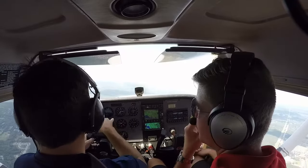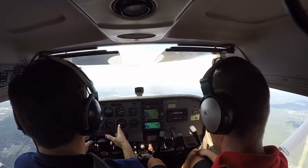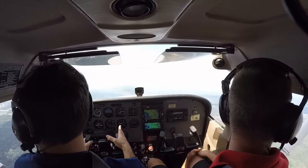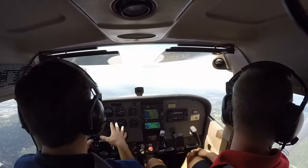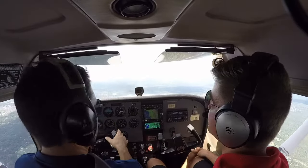Because we're going so slow, I feel like we're just drifting right now. Pretty much. Yeah. It's good. Everett traffic, Comanche 6056, turning downwind runway 1, Everett.